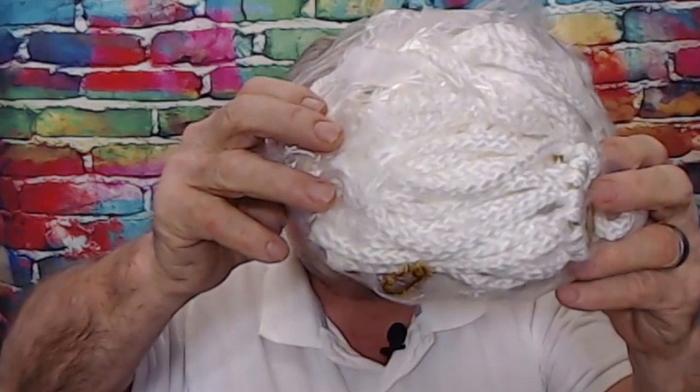Look what I found in the thrift store. This bag of cording with some bells. I had no idea what was in here, but I need cording, so I bought the bag. And what a surprise. Nothing better for a craftsperson than to find a grab bag full of surprises. Please stay tuned to see what I found in here for this short video.